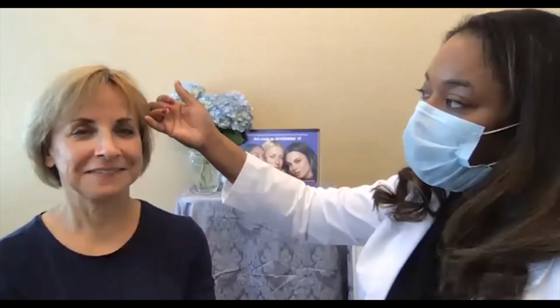And then we talked about an opportunity to give her a little lift to that brow line. So I would offer her a brow lift as well to give her that softness and lift and just kind of soften the smile. She has some beautiful structures here. I'm just going to use a little Q-tip to show you.